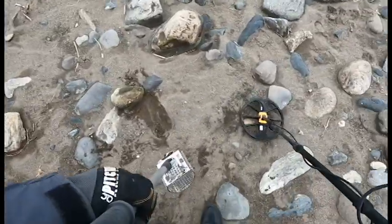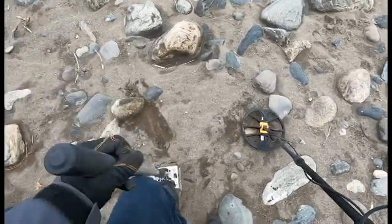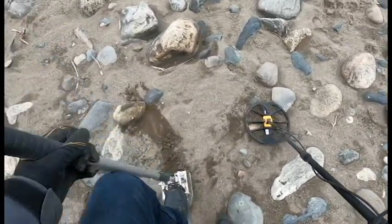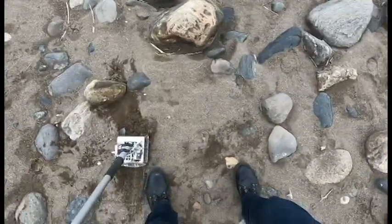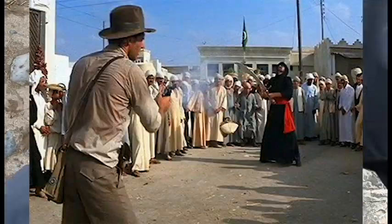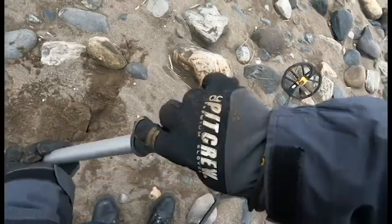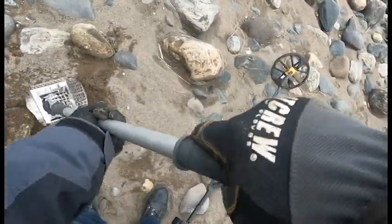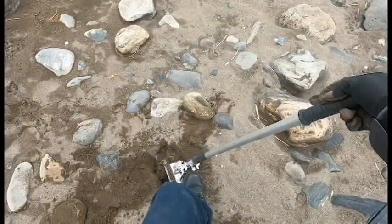Well, let's see what we got here. Same 20, but yeah, that's a little hoppy. Jeez, John, bring a sand scoop down to the river. That's like bringing a knife to a gunfight. Good. Let's get that out of the way. Yeah, I knew I should have brought my shovel, but I figured I'd start with this.